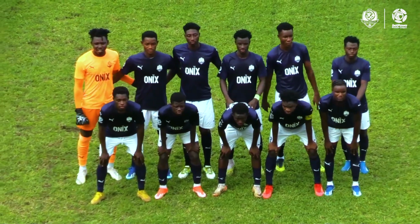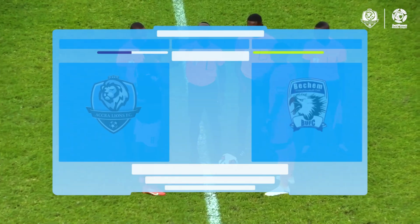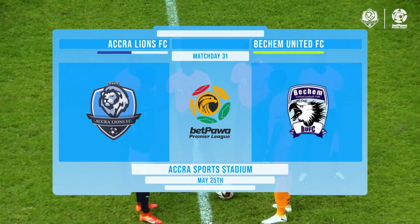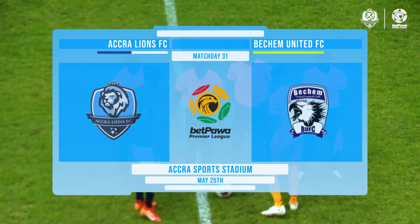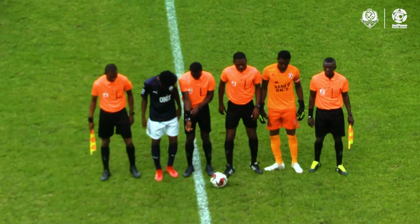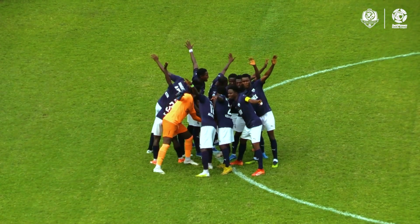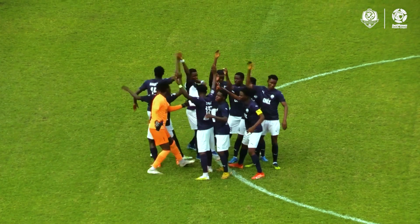And this afternoon, Accra Lions hosting Bechem United in a battle of equals. Both teams tied on 44 points ahead of the fixture. And Accra Lions are seeking to grab the points after the last home game ended in a goalless draw with Indiana Stars.